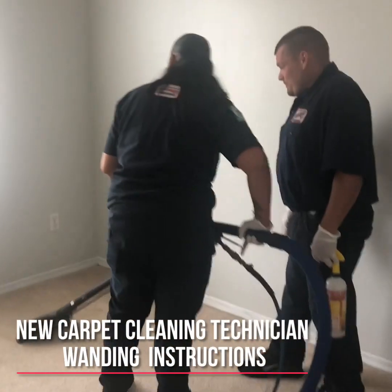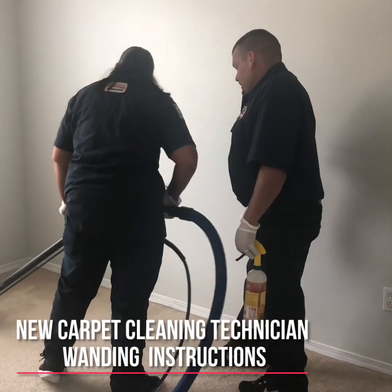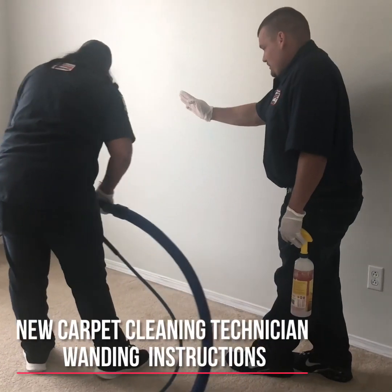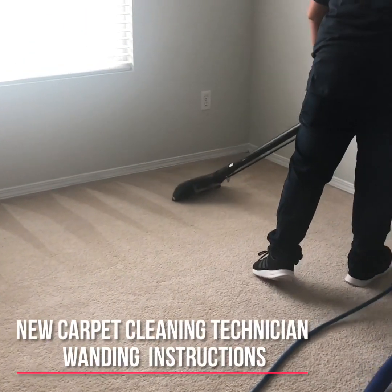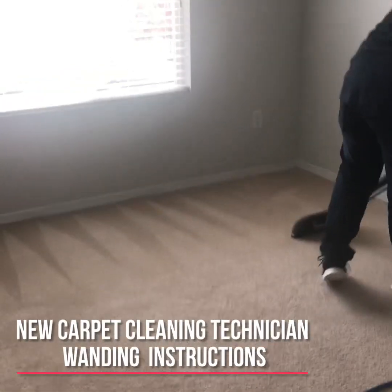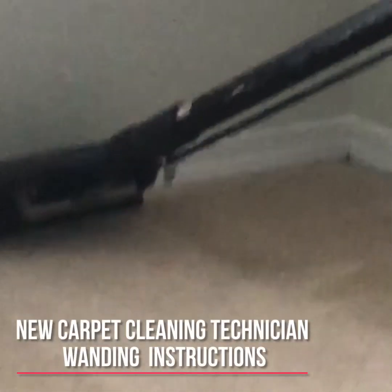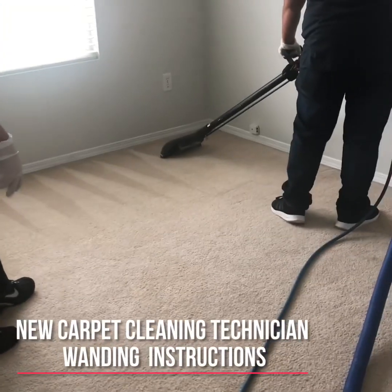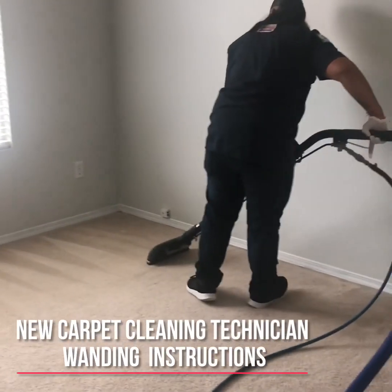Pull the trigger. Oh, yeah. Back. Continue. Up. Halfway. Pull and release. Up. And you want to go slower over that darker stain. Alright, keep going. Now that's a red stain, so it may not come out. So let's go over it one more time.